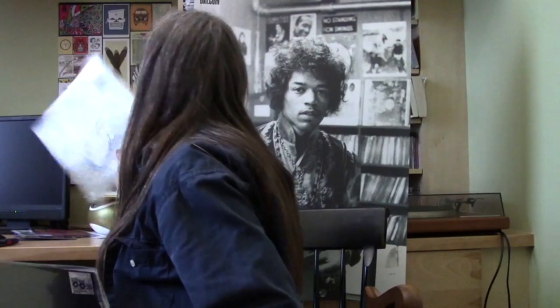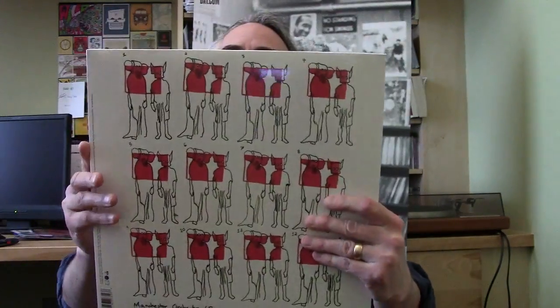7 inches. Wait, why is this back here? I don't know why this is back here. Oh, I skipped a record. Manchester Orchestra and Frightened Rabbit is on this, and they have their own release as well, but I don't have that in hand to show you. So what was that? Okay, the 7-inch song. Cool.